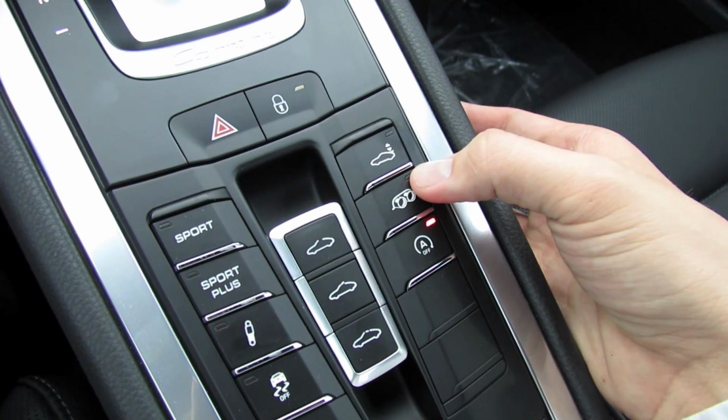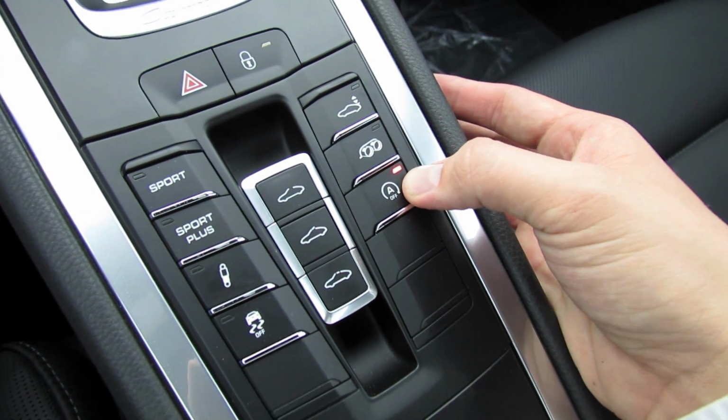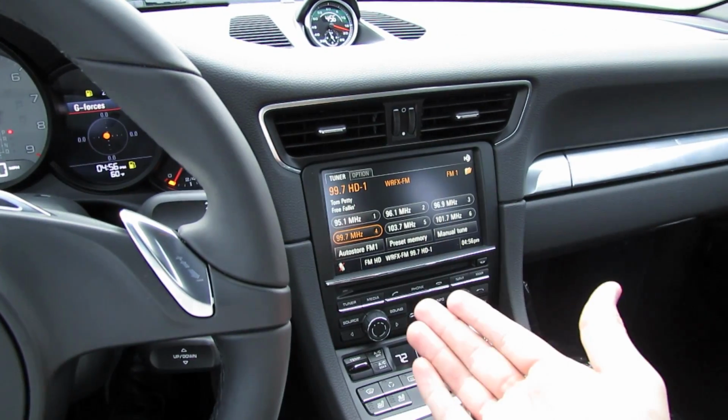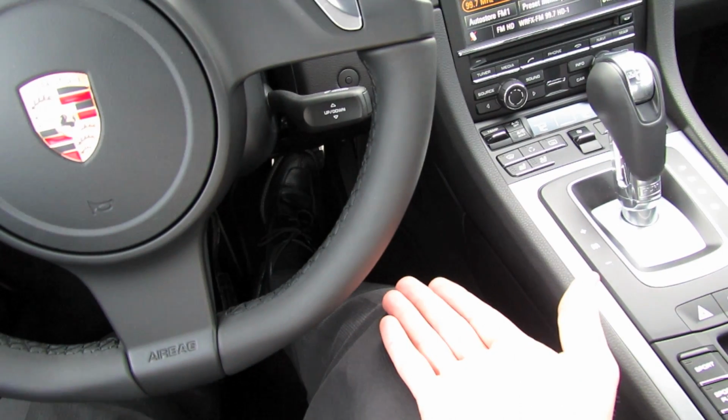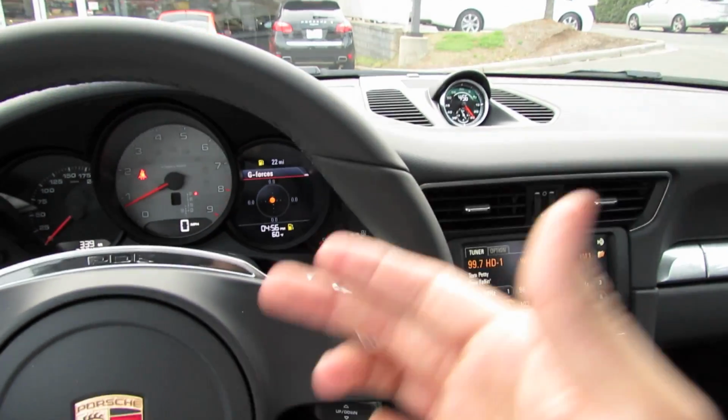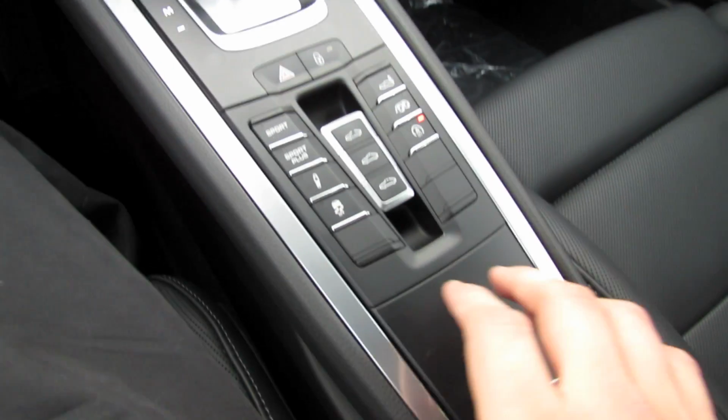Your rear spoiler, sport exhaust, auto start function. When this is activated, when you basically come to a stoplight, it'll actually shut the vehicle off, but while you have your foot on the brake, as soon as you put your foot on the gas, it'll automatically take off, thus helping increase the fuel economy a bit for the vehicle.